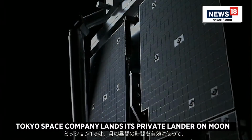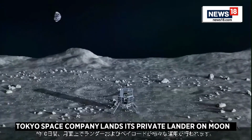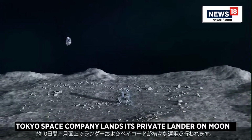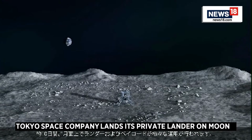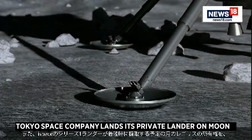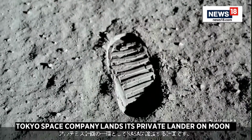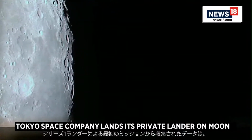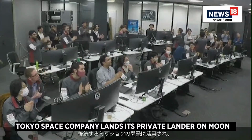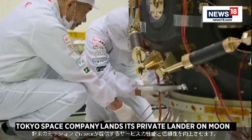On Mission 1, surface operations are expected to last approximately 10 days, effectively using lunar daytime for the lander and its payloads to perform various tasks. Among others, and representing the first such transaction of its kind, ownership of lunar regolith is planned to be captured by the ispace Series 1 lander during landing, and will be transferred to NASA as part of the Artemis program. As the first mission of the Series 1 lander, data collected during the entire mission duration will contribute towards future developments, and will help to improve the performance and reliability of ispace's hardware during its next missions.